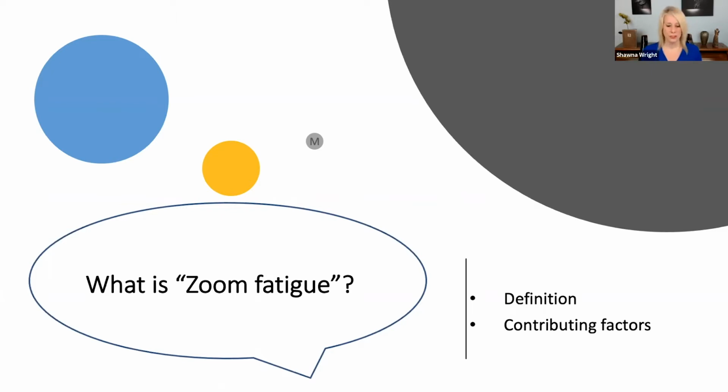There's also some concern that we're missing out on nonverbal communication. And we all know that nonverbal communication is such a huge part of how we communicate with others. But with televideo, we have a limited frame, and sometimes we're trying to figure out those nonverbals without the support of seeing someone in person. So there are some theories that our cognitive functioning is almost in overdrive sometimes when we're using televideo communications.